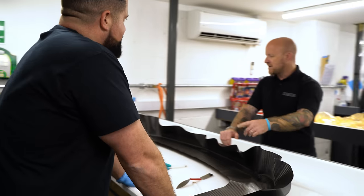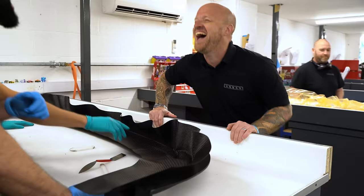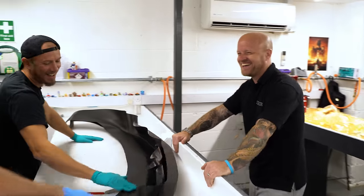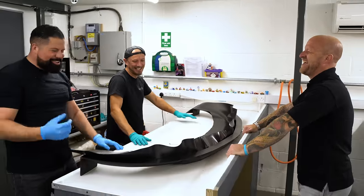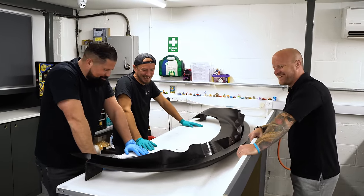So we'll take this carbon off, throw it in the bin, because that's just a mess. I'll give you a 5, mate. A 5, right, okay, so eight and a half out of 10 for cutting, 5 for hand laid carbon. So, yeah. Right, okay, I'll take that.